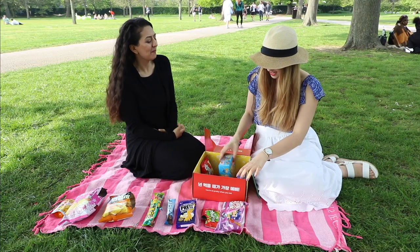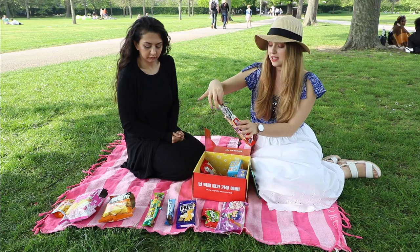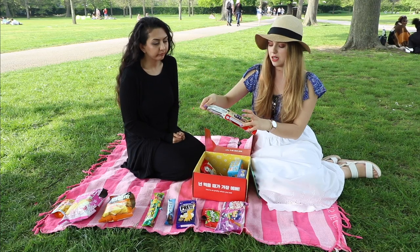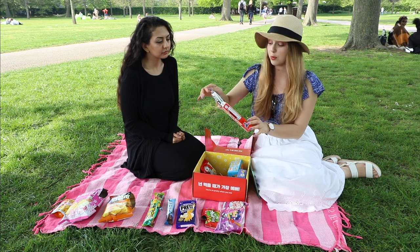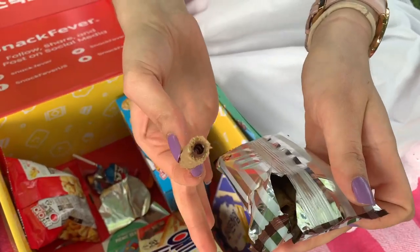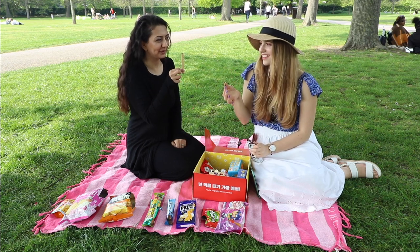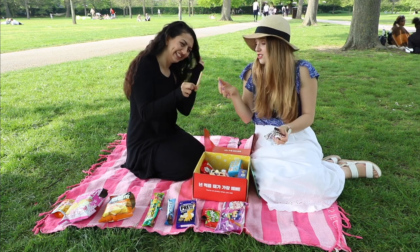Okay. I am going to go for these. These, I feel like, are going to be just a much thicker version of, once again, poke. So I'm excited because I love poke. That looks nice. Oh my gosh. It smells good. Oh no. What? Okay, well, I'll try that.